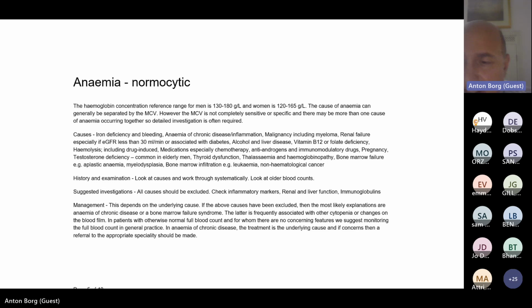And again, you need to establish whether it's chronic or acute. So you need to check for all these investigations, but I would think iron deficiency and anemia of chronic disease and chronic kidney disease are by far the most common, but you always check for myeloma by doing a serum protein electrophoresis and immunoglobulin levels. And treatment very much depends upon the cause, and if all the secondary causes are excluded, you're going to end up with either anemia of chronic disease or one of the more serious bone marrow failure syndromes.